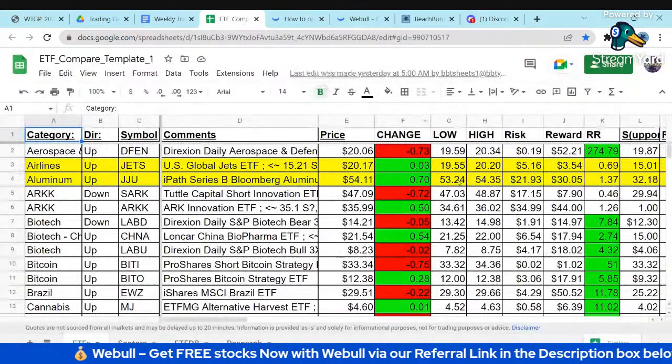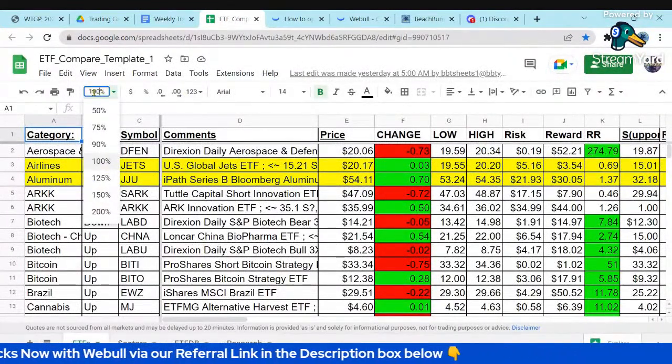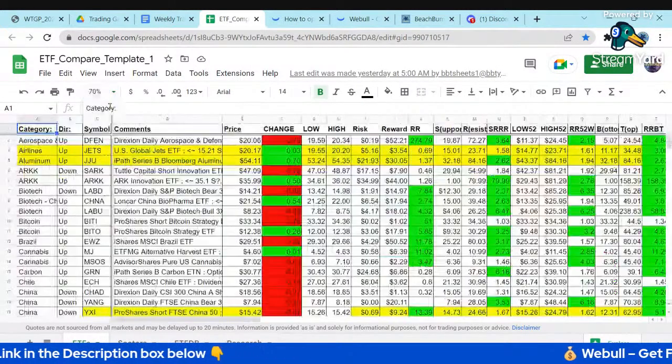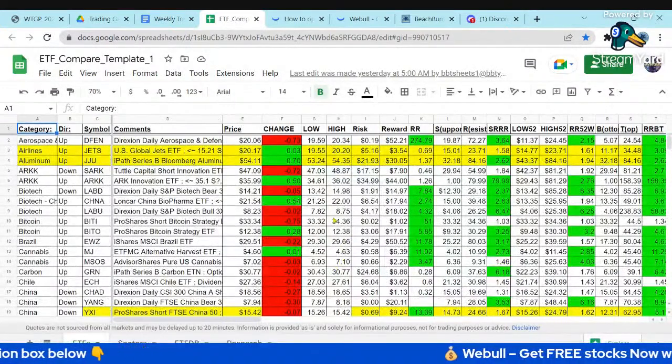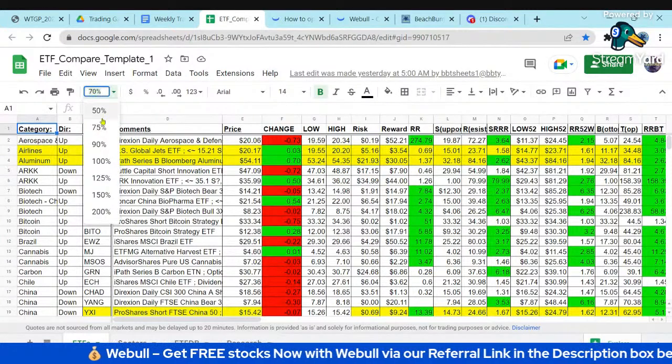Okay, if anyone else has any other categories that we haven't already talked about that you want to look at in the Google Sheet, our ETF Google Sheet, just throw them in the chat. I'll zoom this in a little bit. It looks a little small there.